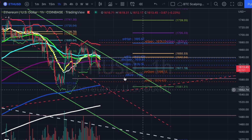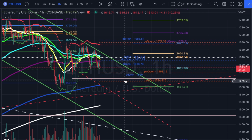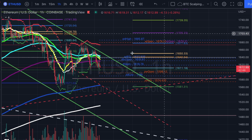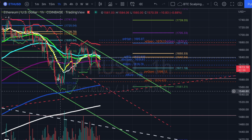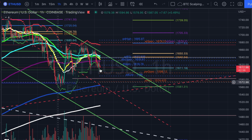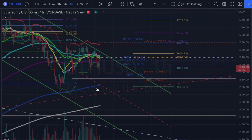I think we're going to test at least the 1590 to 1575 area and then see how we go from there. As soon as we lose this $1,600 level, we'll start seeing cascade because this is the order block that's been funded. Right now, we're right on top. So I don't think we're not going to poke into it.